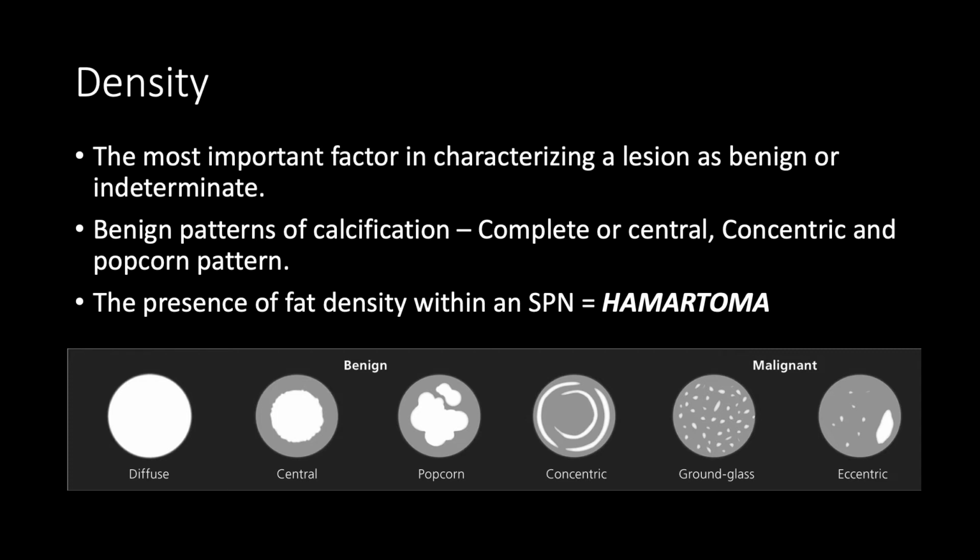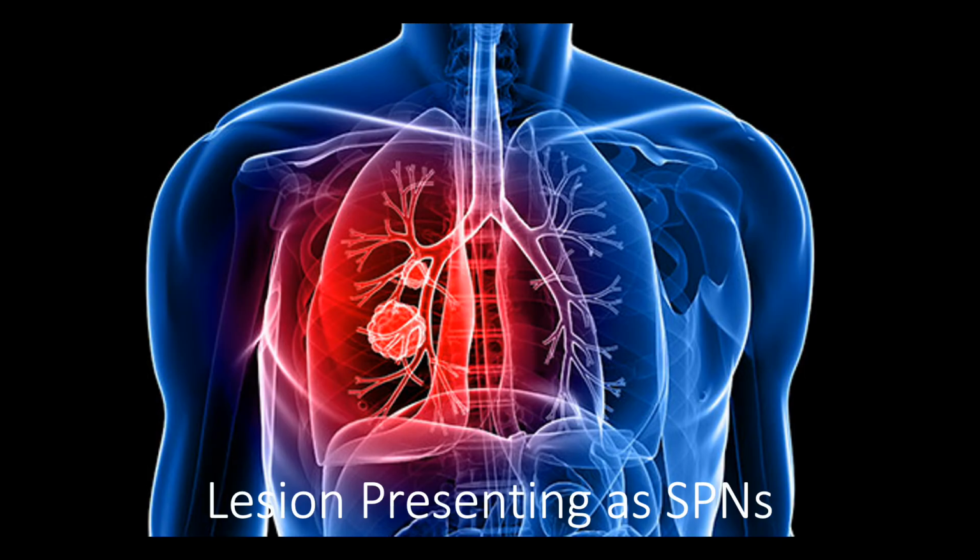10% of malignant nodules contain calcification on CT scan. Malignant pulmonary neoplasm may demonstrate small microscopic foci of calcification, particularly the adenocarcinoma type. Identification of fat within a solitary pulmonary nodule is diagnostic of a pulmonary hamartoma.